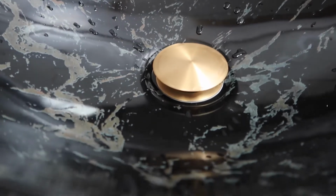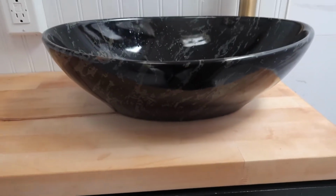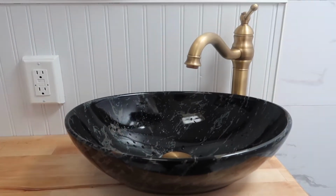We also went with this vessel sink, which I really love. I was a little nervous at first when I picked it out because I decided to go bold, but sometimes you always second guess what you're doing. But now that it's here, I really, really love it. And then we just went with the same butcher block countertops.